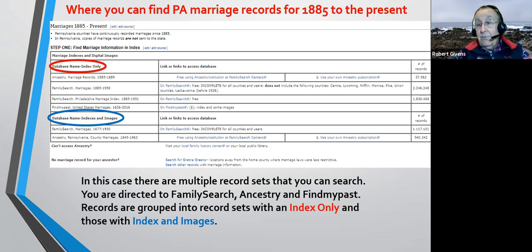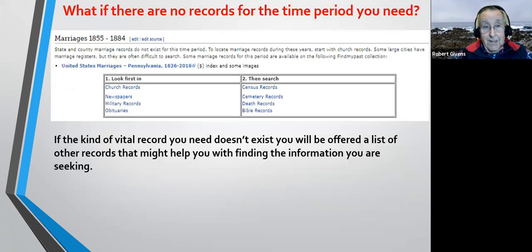But there are 6 different ways to go. Even tells you way over on the right-hand side how many different marriage records are involved. And so this would be the process you would go through. And then at this point, you would start clicking on these different links to see if you could find an answer.